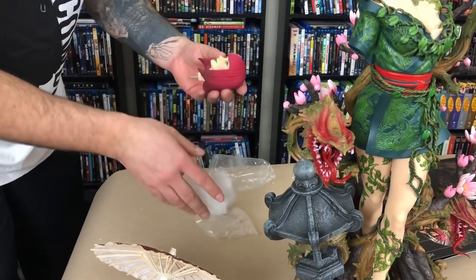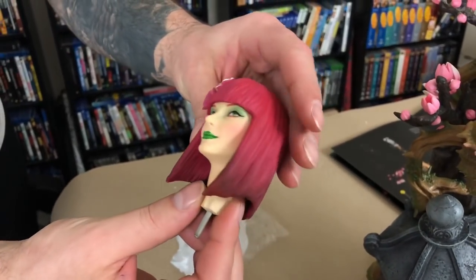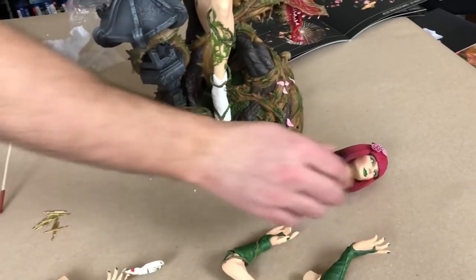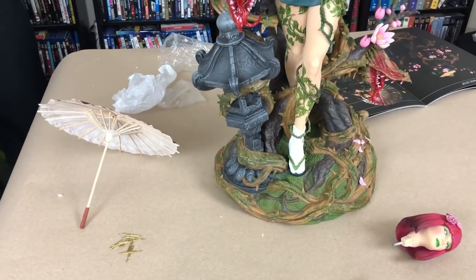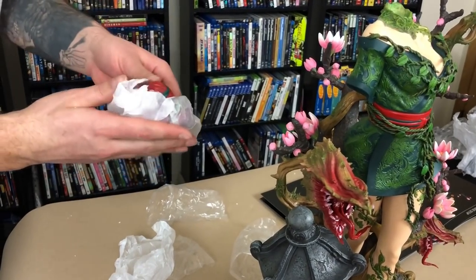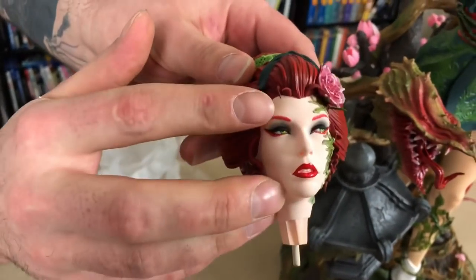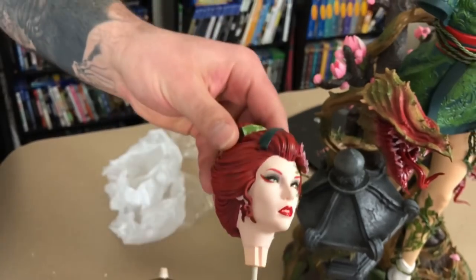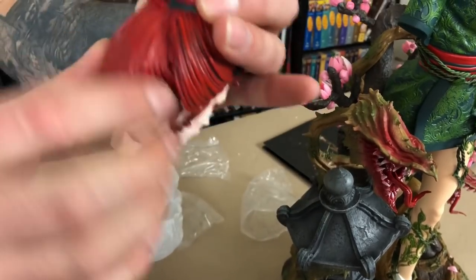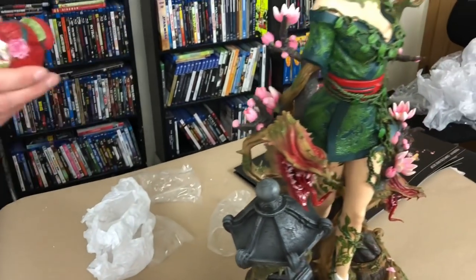Head sculpt number one. Gorgeous. This is what I think of like the Uma Thurman from Pulp Fiction haircut. And then this one's actually my favorite. I like them both. I'm not gonna say anything. This is where all of our little pins are gonna go. One there, one there, couple in the front. Wow. All right.